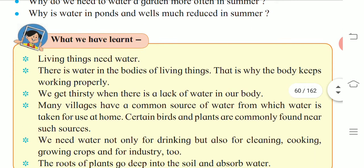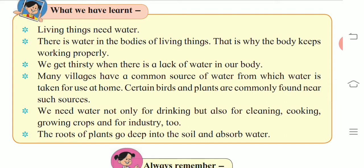What we have learned: living things need water. There is water in the bodies of living things. That is why the body keeps working properly. We get thirsty when there is a lack of water in our body. Many villages have a common source of water from which water is taken for use at home. Certain birds and plants are commonly found near such sources. We need water not only for drinking but also for cleaning, cooking, growing crops, and for industry too. The roots of plants go deep into the soil and absorb water.